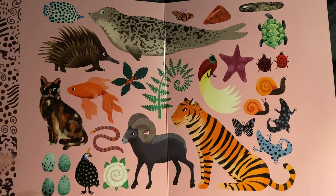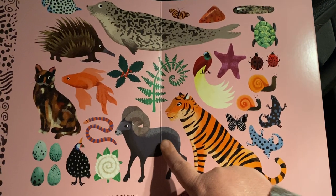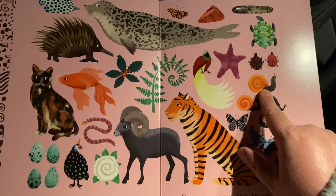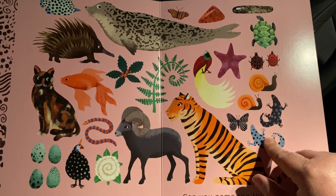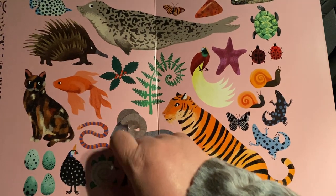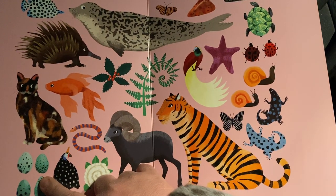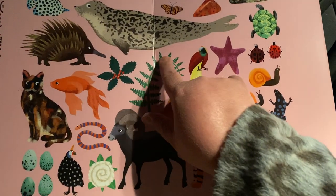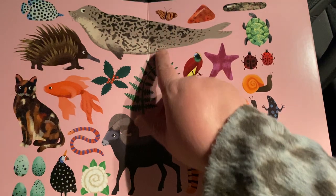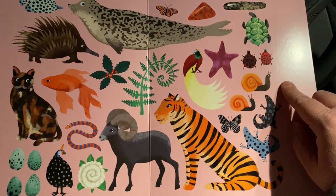Is it the tiger? Does a tiger come from the ocean? It's not the tiger. It's not the bighorn sheep. It's not the snails. It's not the salamanders. It's not the wavy snake or the wavy goldfish or the mottled kitty or the spotted egg. It's not the spiral fern or the spiky holly. It's not the seal. It's not the mottled turtle or the speckled rocks.